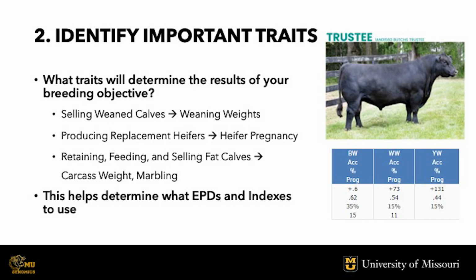And so what you see, that number at the top, is the actual prediction. And a lot of people want to look at this and be like, well, what does plus 0.6 mean? Well, the definition for birth weight is just that it's 0.6 pounds above whatever that breed association determines is their base. Because we learned last time you can't compare Angus and Charolais. Correct. So it's whatever that number is for that breed. So it really doesn't become very relevant, right?